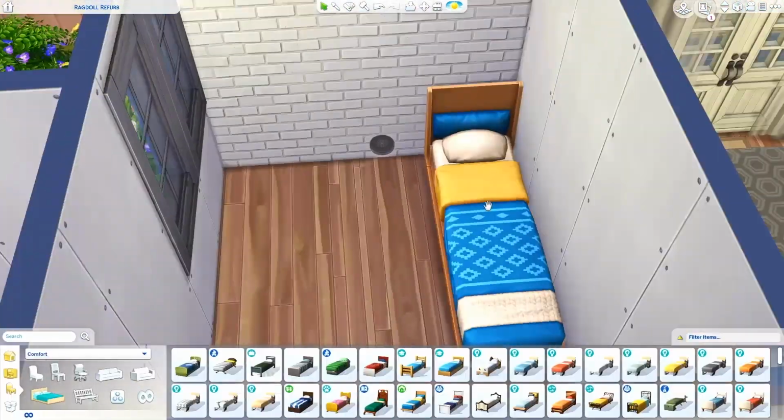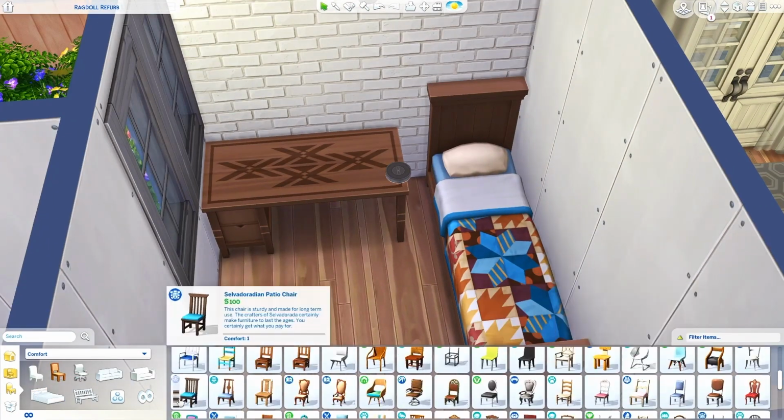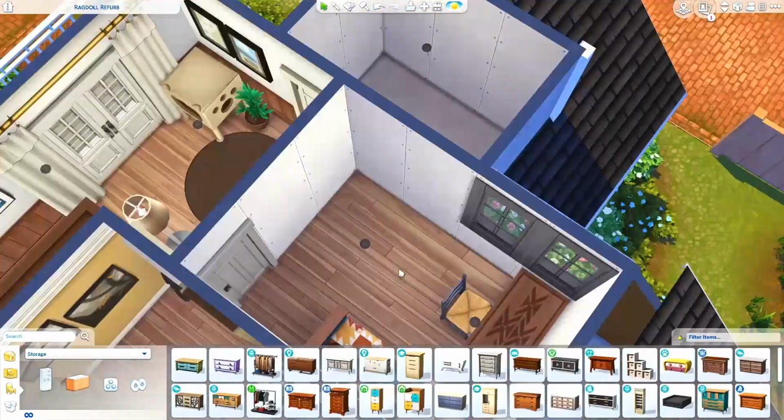And here I was figuring out the layout for the teen's bedroom because I really wanted her to have her own desk, of course, because she needs a space to do her homework and just sit down and study.